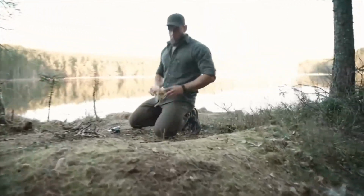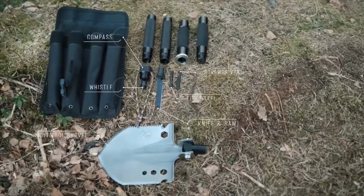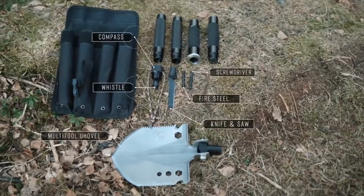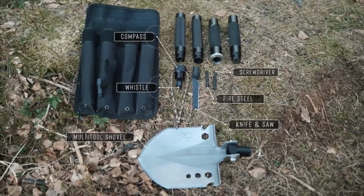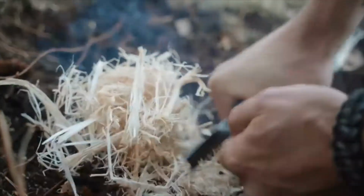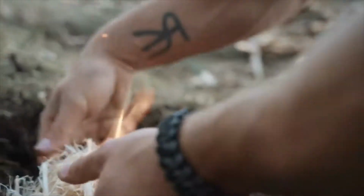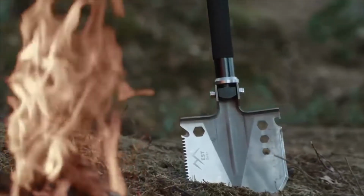We know what it takes to make an adventure great, and tools are a big part of that. Which is why we included all of the essentials, such as a shovel, knife, axe, compass, saw, fire starter, screwdriver, whistle, and more. We call it the world's most capable tool, because the EST Shovel is built to do it all and help you to have fun while doing it.